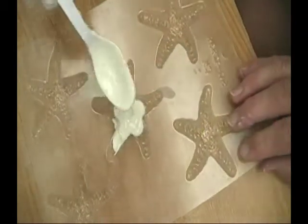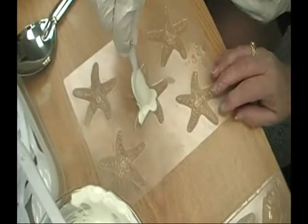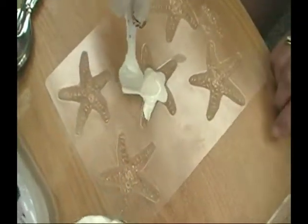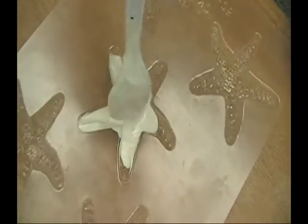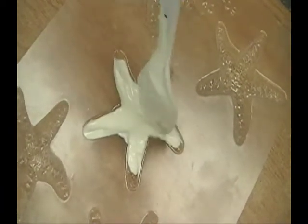Even more? A little bit more. Okay. Never say no. It's always better to be conservative. Okay, and now take your spoon and just push it into the little legs. Okay. Now when you're doing that, you're going to end up with kind of a hole in the middle, so you have to put in a little bit more after you're done.